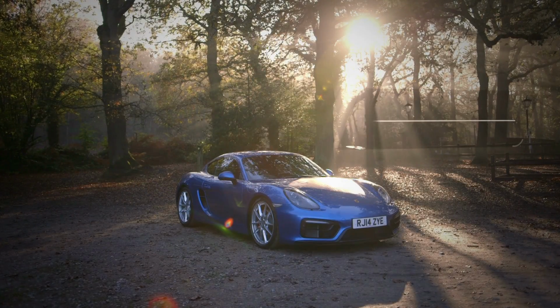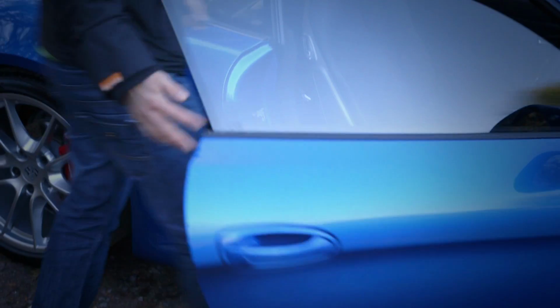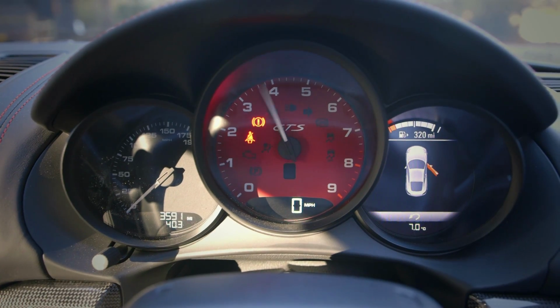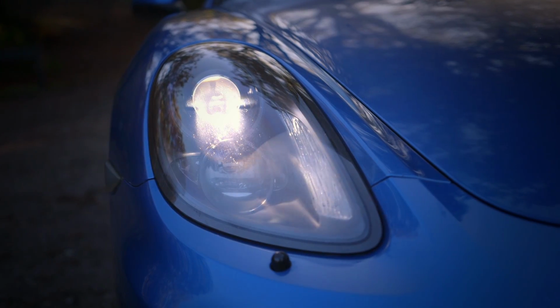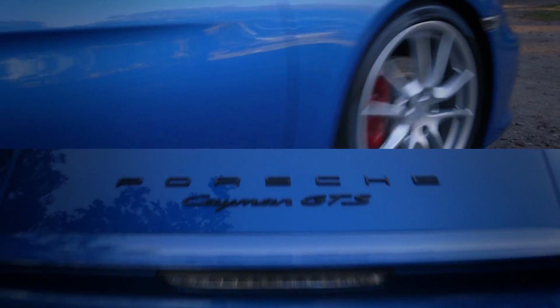Naysayers love to dismiss the Cayman as a Porsche for people who can't afford a 911, but any sports car buyer who thinks like that is really missing out. The fact is that the Porsche Cayman is one of the most enjoyable small sports cars at any price, and the fact it's affordable to buy is nothing more than a bonus.